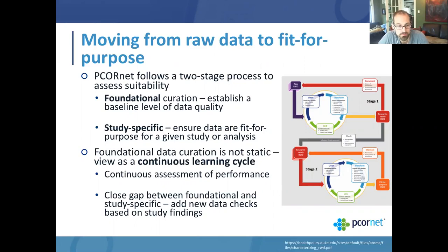But I think one of the things that's important to note around data curation in PCORnet is it's not static. It is a continuous process, and so there's a continuous assessment of performance, and it's something that we run essentially every time partners refresh their data, which is once a quarter. But then the process itself is constantly evolving, where we're looking to close the gap between foundational and study-specific checks, where we add new checks based on study findings or on the results of queries.